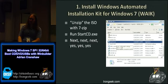But essentially, I just grab the ISO from the website I linked to earlier, unzip it with 7-zip. I don't even burn it to an ISO. Just unzip it with 7-zip, copy it someplace where you know it is, and you're going to point things there in a bit. After you unzip it someplace, just run start CD, next, yes, yes, next, yes, yes. Just like your average user whenever they hit a web page.